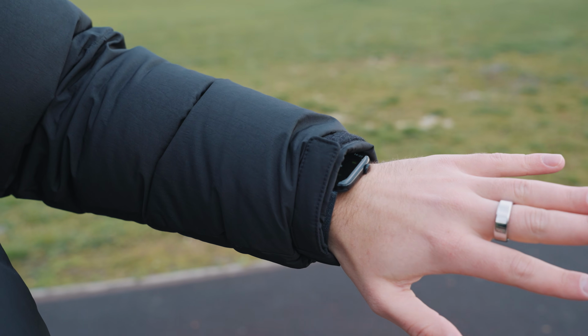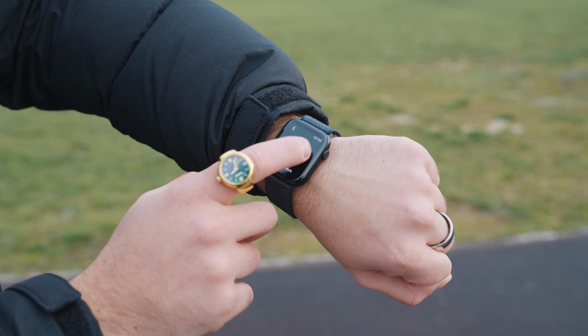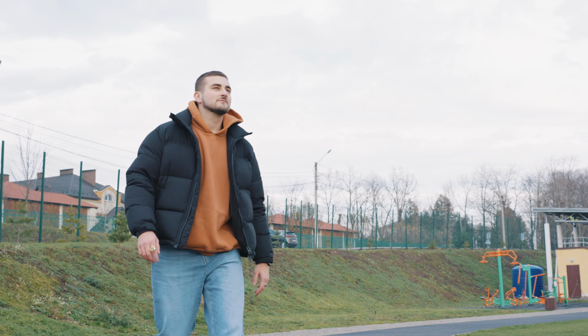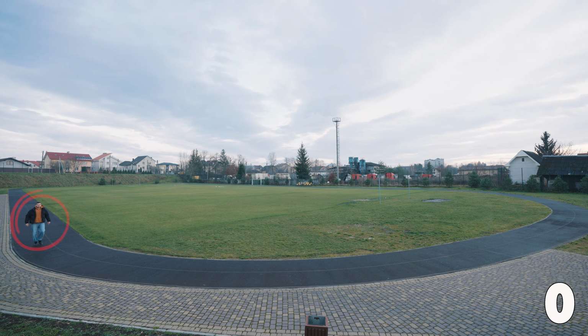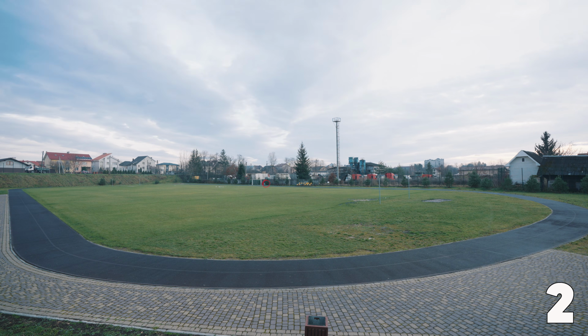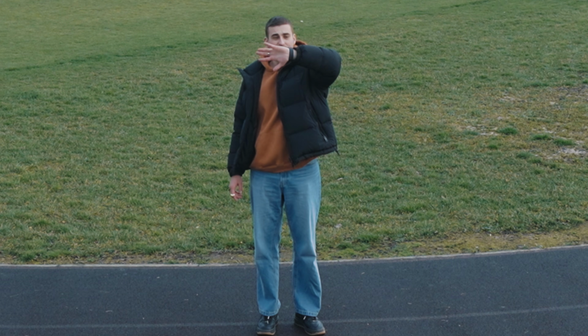Alright, let's start with the easiest part first, the steps. We start the counter on both the Apple Watch and the ring, and then walk 3 laps of 330 meters each, which is exactly 1 kilometer. And now let's check the results.